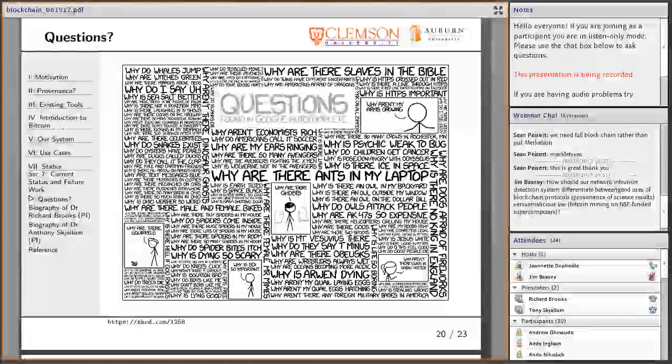Okay. So Jim is asking, how should our network intrusion detection system differentiate between good uses of blockchain protocols, provenance of science results, versus malicious use, which is like Bitcoin mining on NSF-funded supercomputers? Which is something we also noticed, some of the unfortunate things.